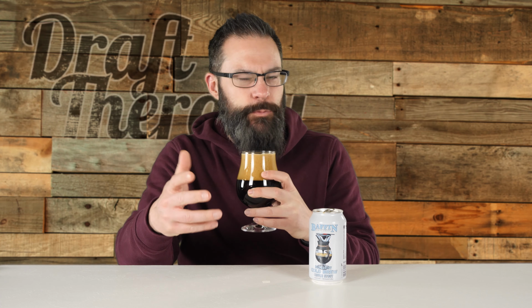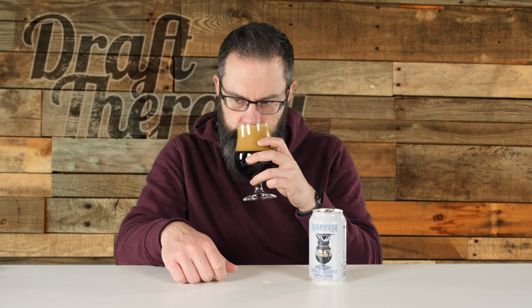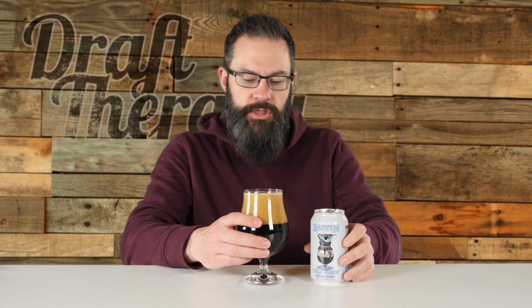Yeah, more of that coffee aroma comes through here. It has a bit of a sweet smell to it too. I'm not going to say it's something like a milk stout. I don't think it's quite that sweet of a smell. But it has really strong coffee aroma, and that's a good thing.